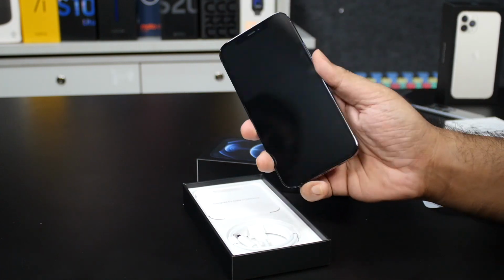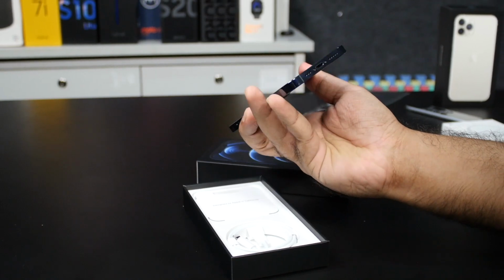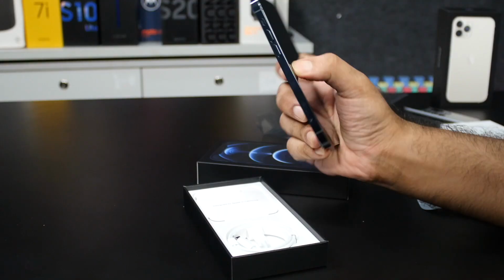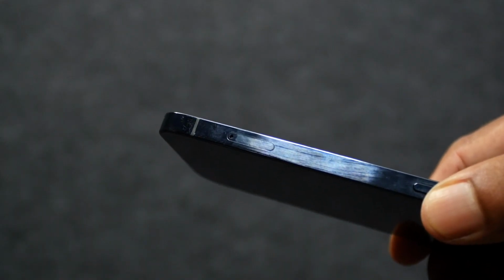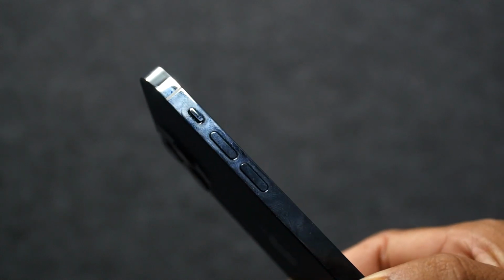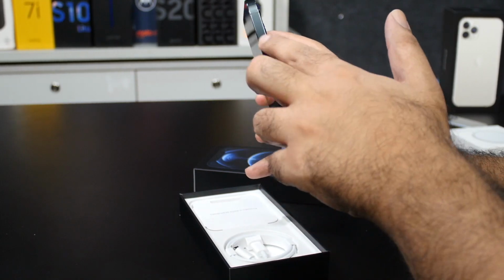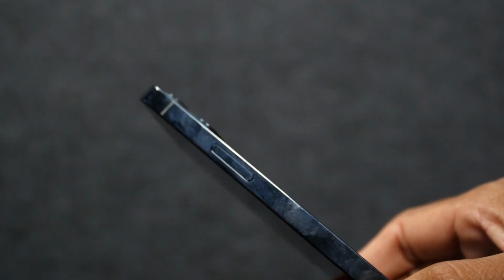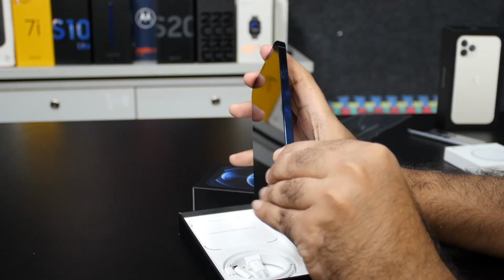So let's actually power up the phone. As you can see, it's got the stainless steel band on the side, the Lightning port at the bottom, and everything else is flush on the top. You have the SIM card tray moving from the right side to the left side this time around. You also have the volume buttons and the same flip silent switch. And you also get a small band here, probably an antenna on the side. On the right side, you have the power button here. And you don't see that antenna band you see in some of the 5G models.